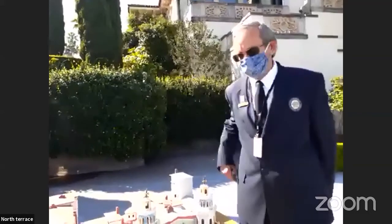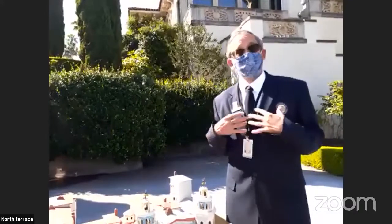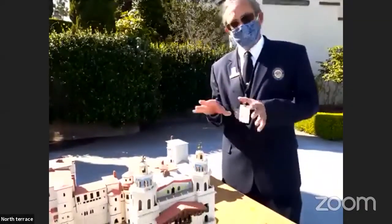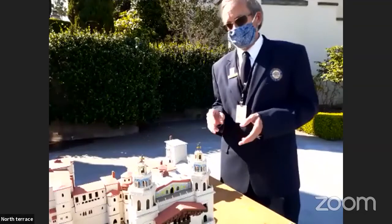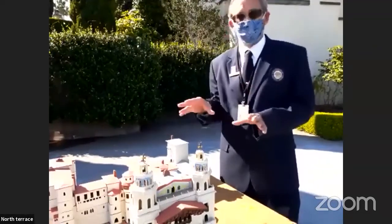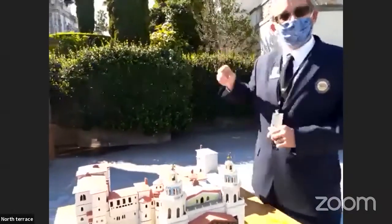Mike again. And what we have here is a model of what I call the big house, Casa Grande, Hearst Castle. And it's not just any type of model. This was made by a good friend of mine. His name is DeRoy Jensen, and it took him over a year to make this. But what's really neat about this is that it's hard to visualize how big Casa Grande really is.